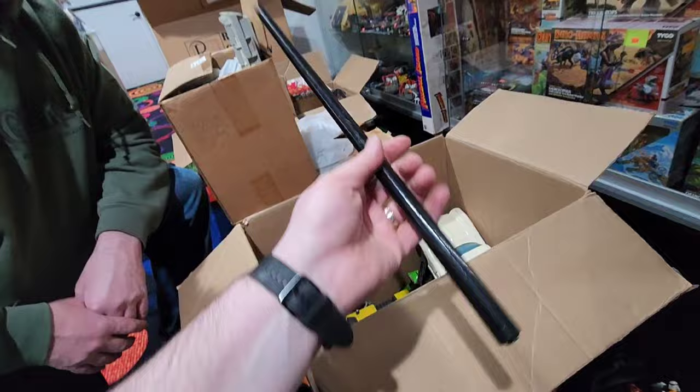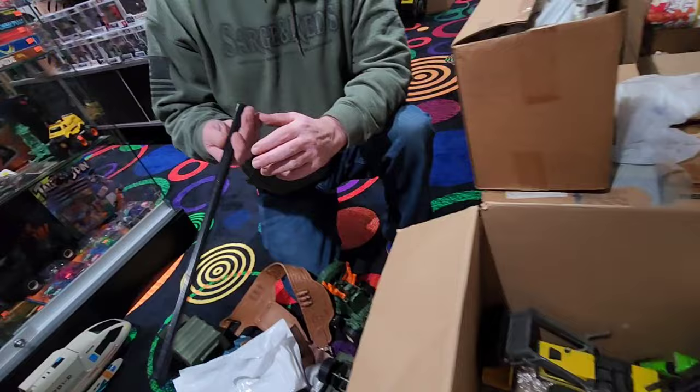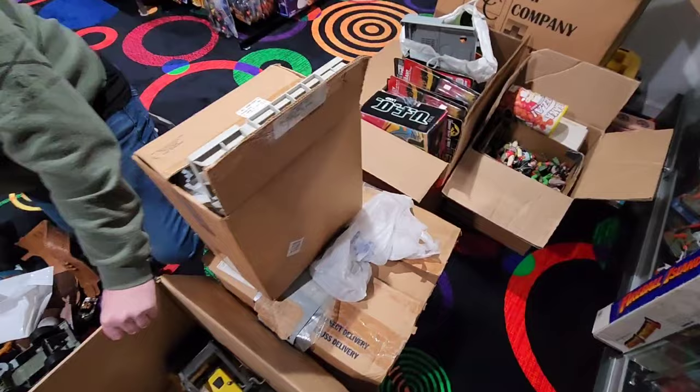It's a stick. Maybe it's a magic wand. Make something come out of it. Make John something. Make John disappear.